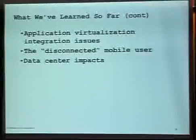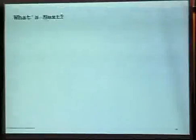Data center impacts. Okay, you deploy this in a big way, you are going to impact your data center. You're going to put more servers in the data center, which means more electricity, more cooling, more storage, all those types of things. So those are things that have to be taken into account when you go in.